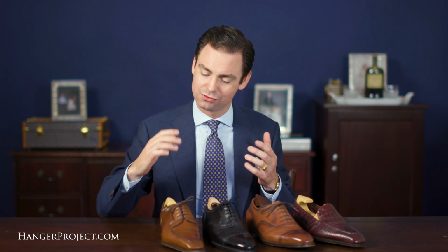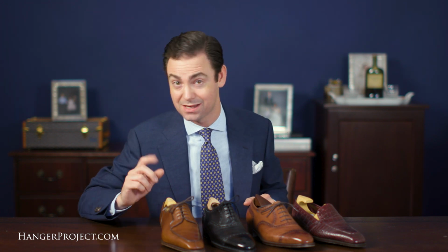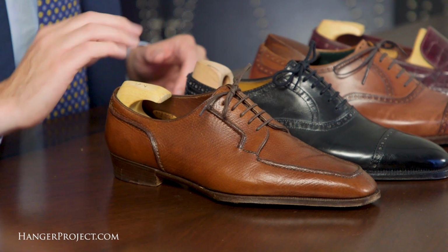And again, this is a great shoe. It's a Derby, so if I need to loosen the laces a little bit for more room because maybe I've been hanging out on the island a little bit too long, this is a great shoe.